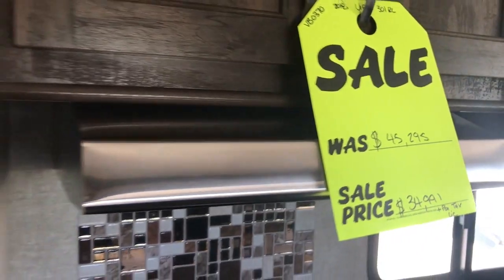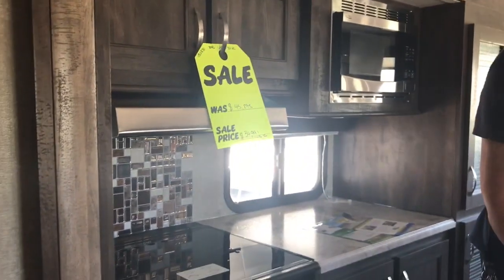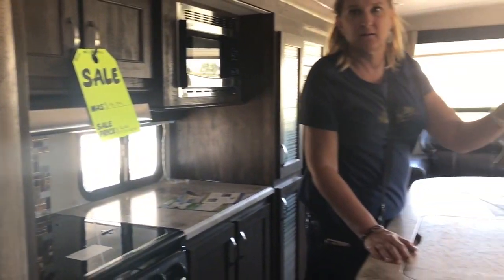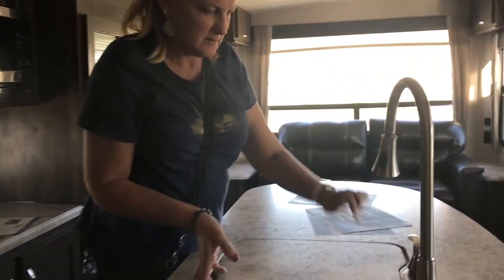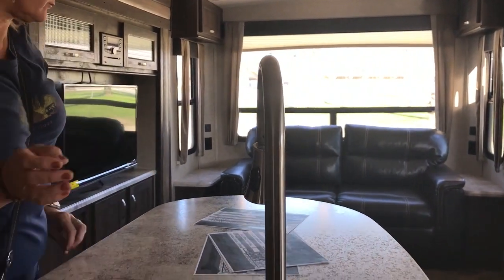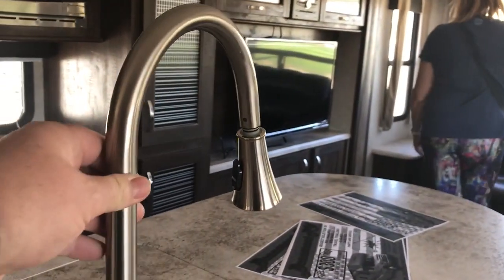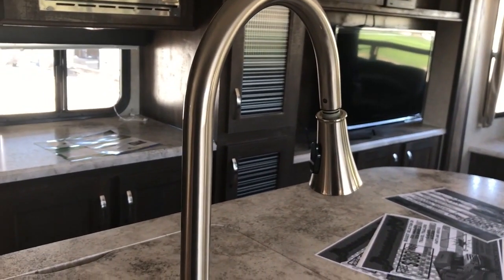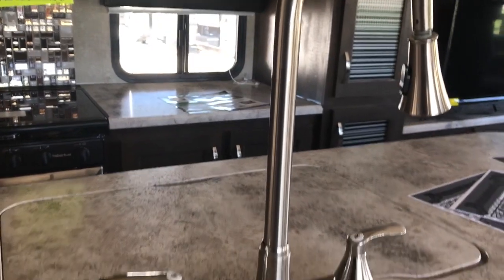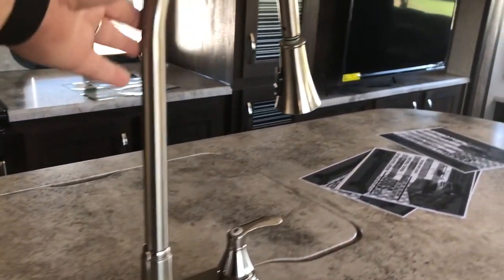You gotta work with what's in your budget. I mean, this is plastic. But the cool thing about it is if you find something that's pretty reasonable, you can upgrade these to real things. Absolutely, you can make things a little bit better all around. For $100, or if you can get one on sale, you can get a nice faucet.